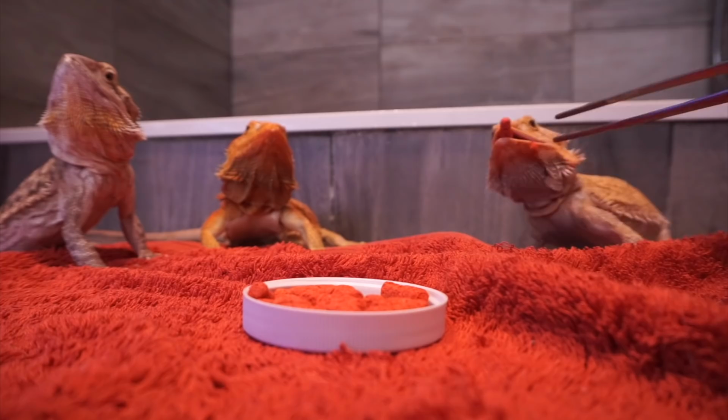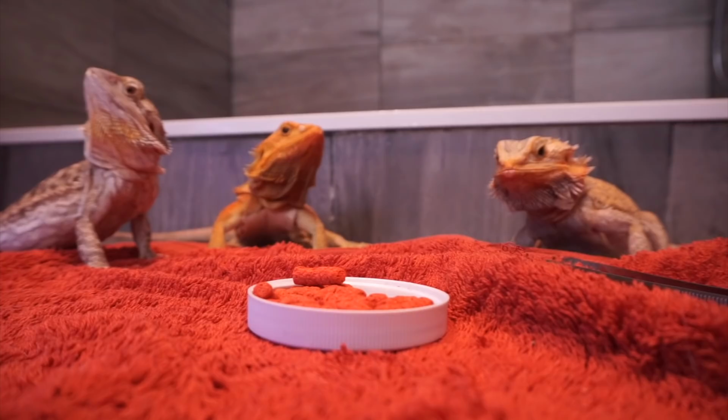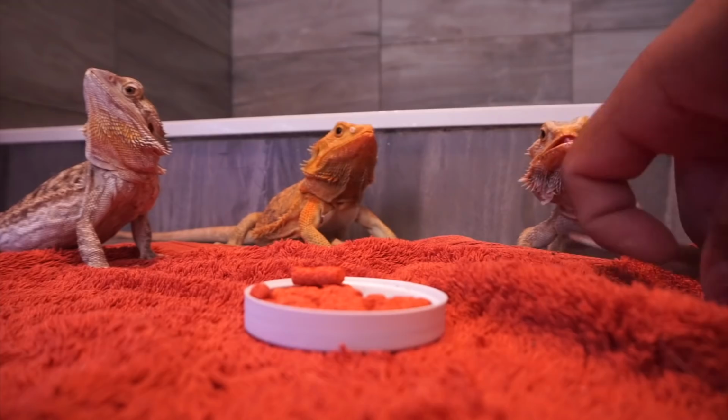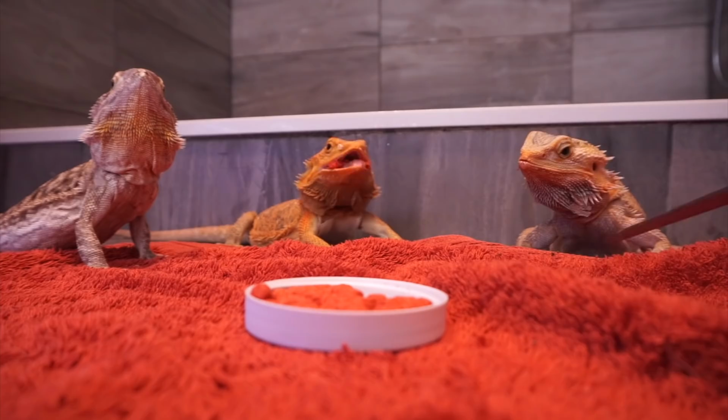Like, it doesn't feel like I'm feeding them something natural, which, honestly, I don't want to see the poop. I don't want to know what it's going to be like, but apparently this is bearded dragon food. So I did want to see if they would enjoy it, and it does look like they actually like it. We even had BB here eating it, and she's a little bit picky when it comes to things like that. Look at that. It's literally like eating a chip. So I would say this also gets a thumbs up.